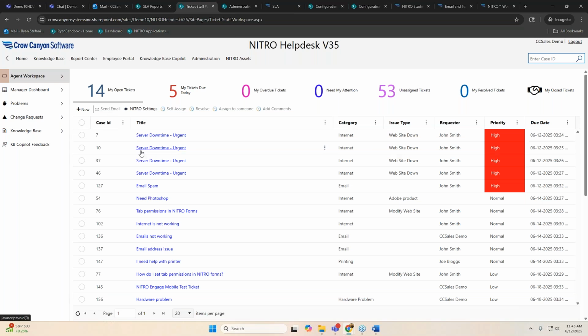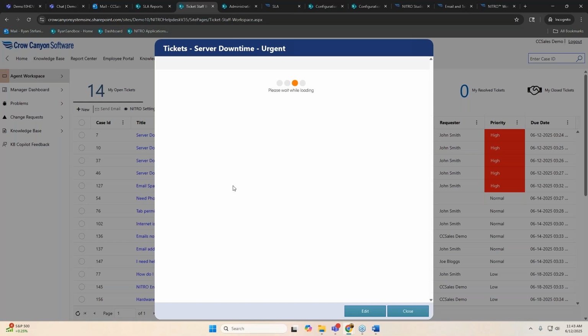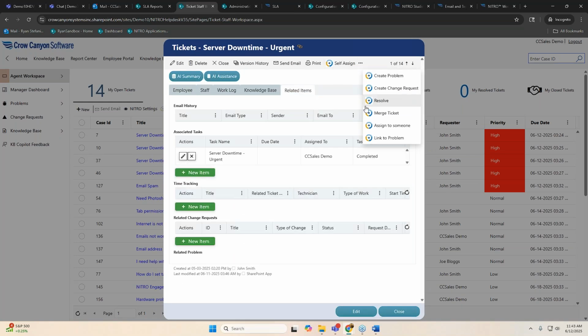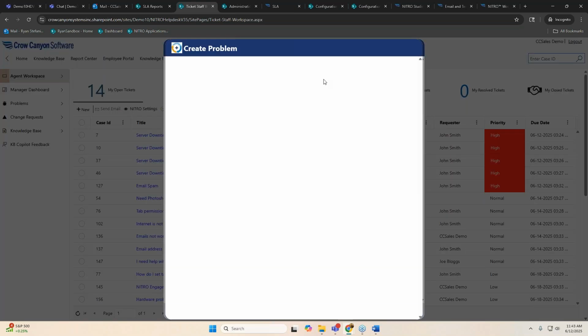So this is, I think, my favorite feature in any of the applications that we do, the ability to handle multiple tickets at once. So let's say this server downtime, right, urgent. We get 4 tickets related to it. What I can do is identify this ticket as the base problem, right? Hey, there's a problem with server XYZ.